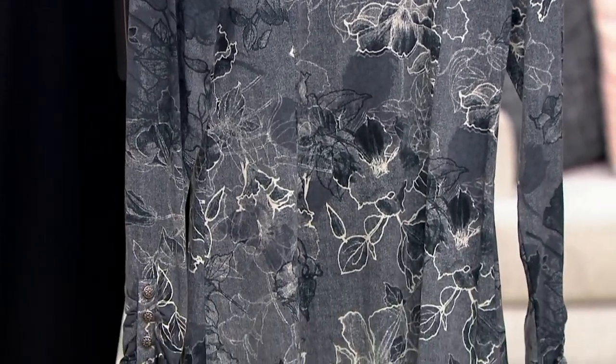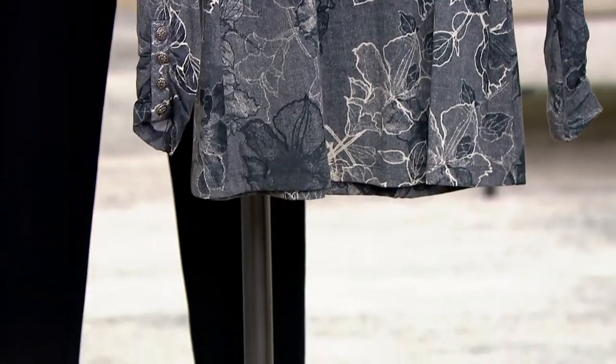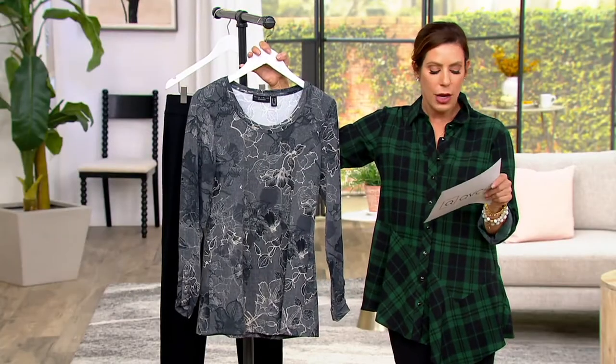New color this season, which we're excited about, and a very, very customer-loved item. I believe it might even be customer top-rated. Wanna double-check that. This one is the gray.